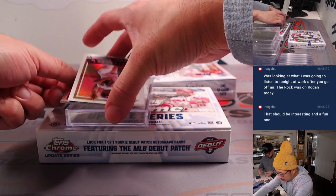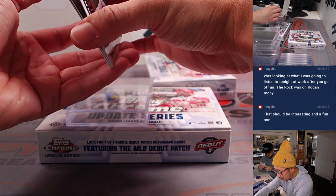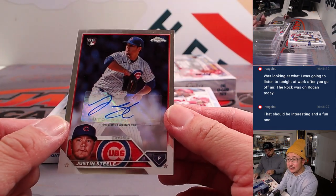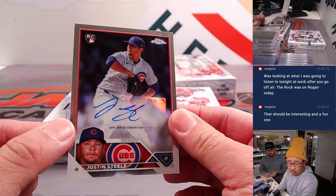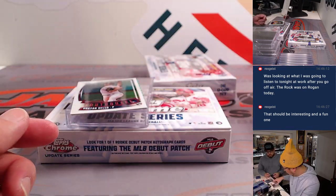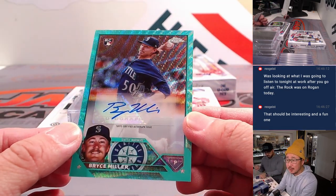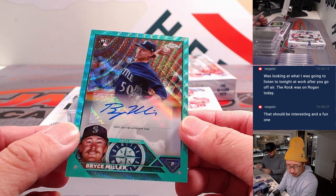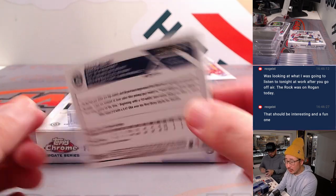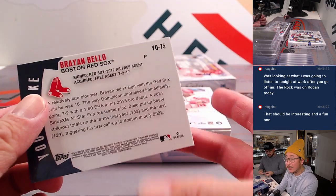First auto is going to be, if I could get that auto out of there. There we go. It's going to be Justin Steele. Nice. Rookie auto for Chad Daw. Nice break for the Cubs. And we got a Bryce Miller. Nice aqua wave going out to Seattle. That's going to be for Christopher. 138 out of 199 for Chris C. There's the Brian Bayo right there, not numbered.